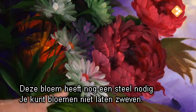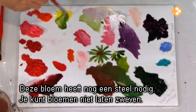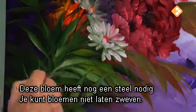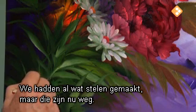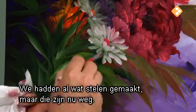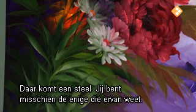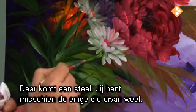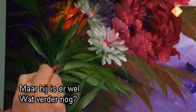Oh, we want a stem to this fellow. Don't forget, you can't just have your flowers floating around. I think we put some stems in way back when we first started, but they went bye-bye. So there's a stem coming up. You might be the only one that knows that stem is there, but it's there.